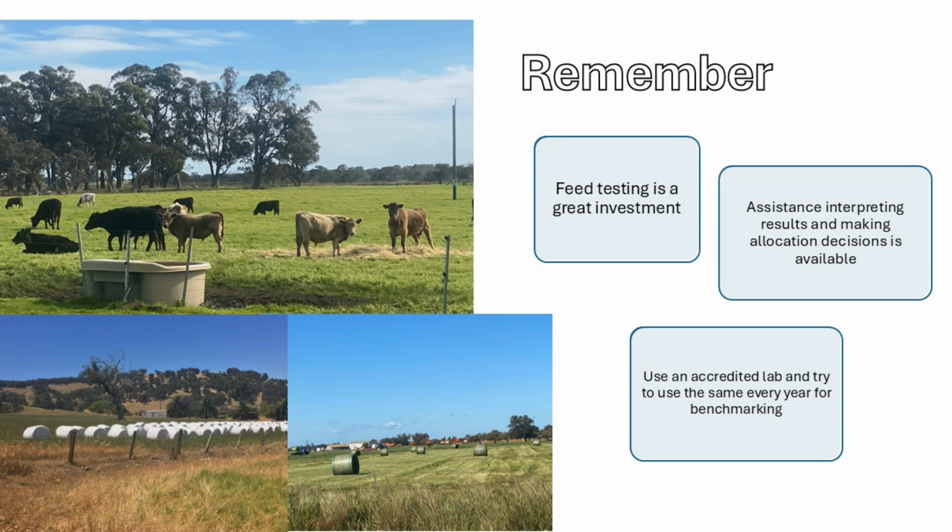Assistance with interpretation of the results and feed allocation is available. State DPI websites and universities have helpful articles and tools. Information is also available from the Meat and Livestock Australia website. Your local vet and consultants can also assist.